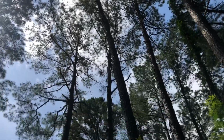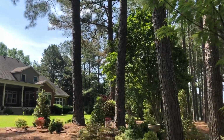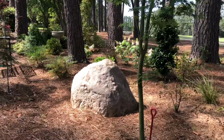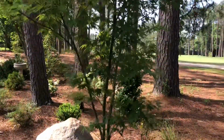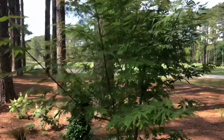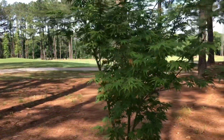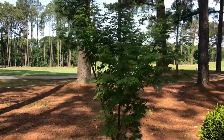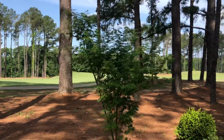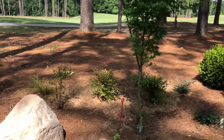See, so it's just great for these shade plants. Now, let me tell y'all about the Japanese maples. This is an Orange Flame. In the fall, the leaves are going to turn a bright orange color. And I expect it to get about 15 feet tall and wide. So I have it right here kind of on the border of the golf course, back planted with Nandina.